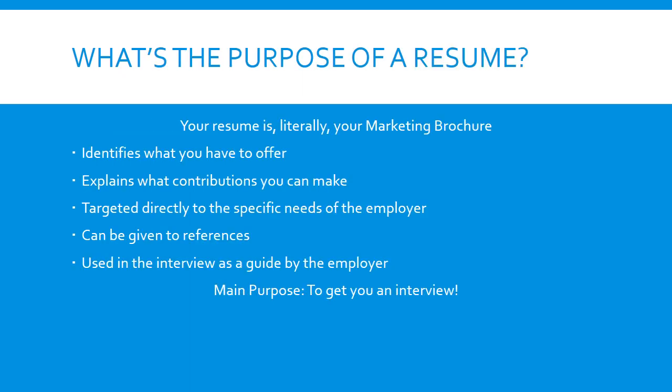Have you ever wondered what the purpose of a resume really is? It is literally your marketing brochure. It's your first introduction to a new employer. Your resume should identify what you have to offer and what contributions you can make to a new position. It should be targeted directly to the specific job and employer that you're applying to. Yes, that means that every single resume you send could be different than the last. Gone are the days of one-size-fits-all resumes.